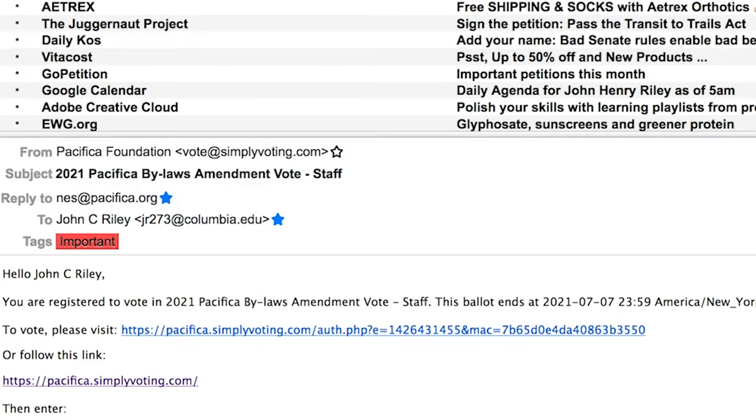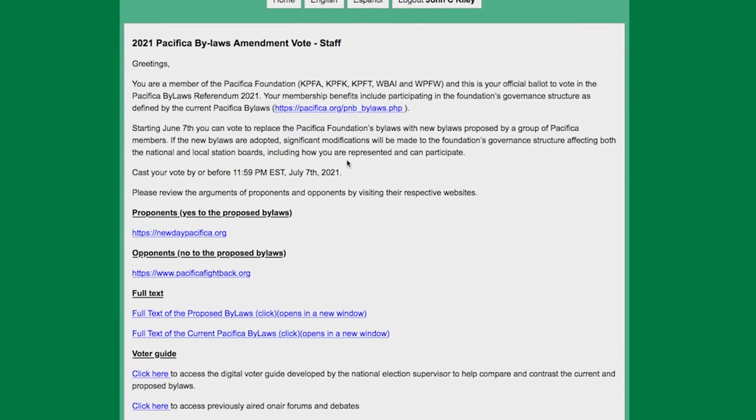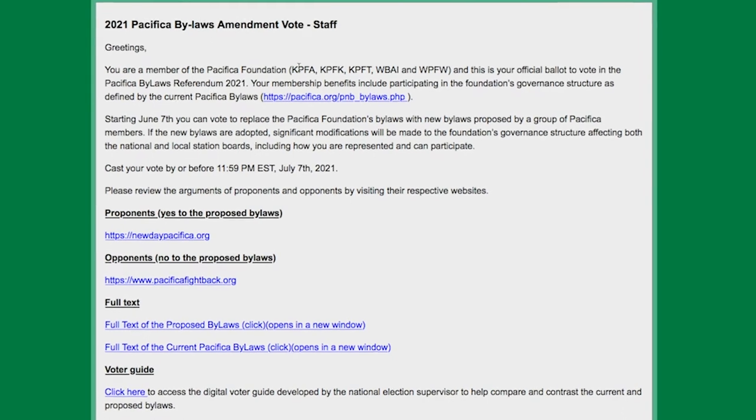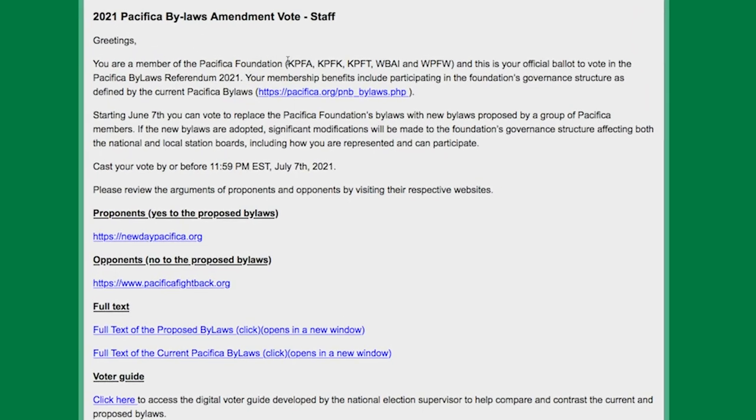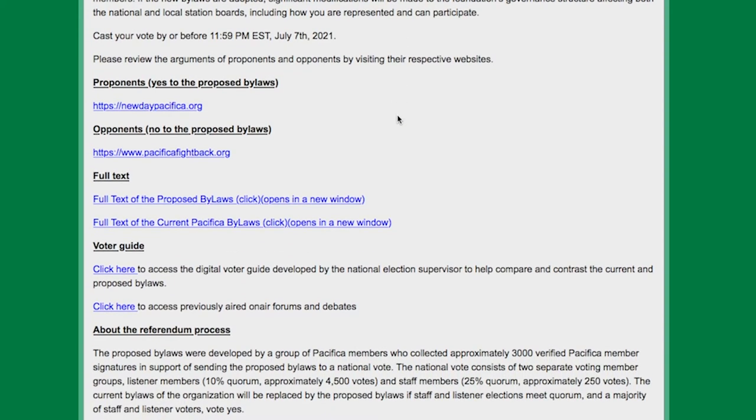When you open your email, you'll see a long blue hyperlink that contains your elector ID and password altogether. If you simply click on that link, it will open a web page where you actually vote. After you've landed on the voting page, you'll see a greeting, and it will have a header, 2021 Pacifica Bylaw Amendment Vote, followed by either the word staff or listener, depending on what type of member you are.